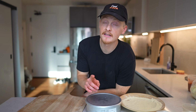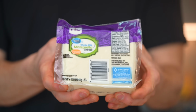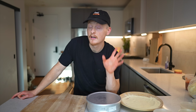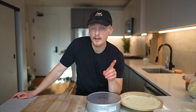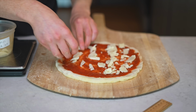Alright, so I've got one pizza in the oven already, but before we talk about this process, we need to talk about the cheese, because that's the one thing we haven't covered yet. And if you remember from my New York style pizza series, you know that there are a few different types of mozzarella. Number one, there's low moisture versus fresh. For more New York style pizzas, we typically want to use low moisture, but there's another pretty significant distinction, and that is between part skim mozzarella versus whole milk mozzarella.